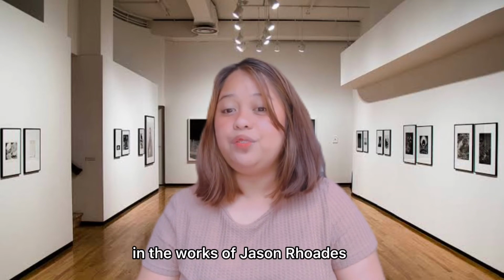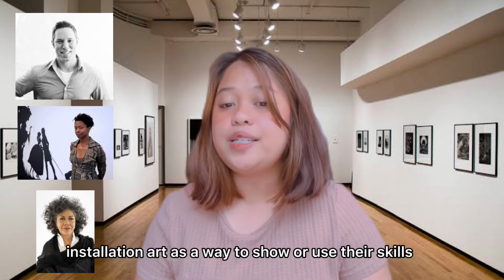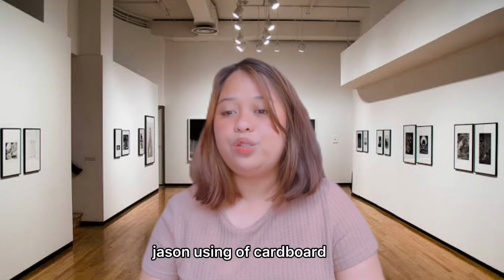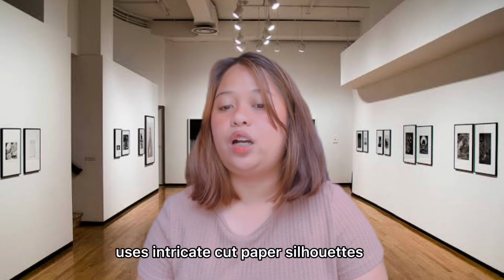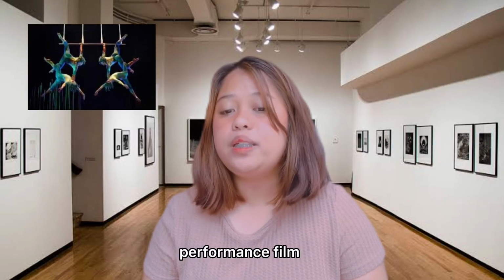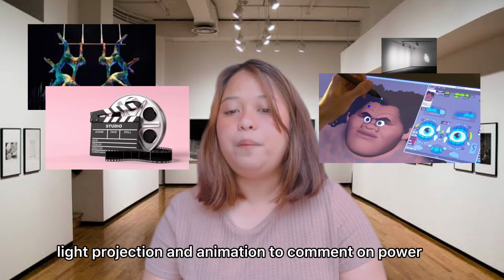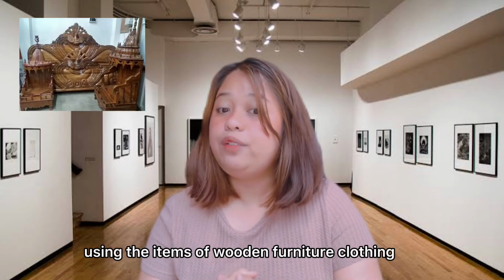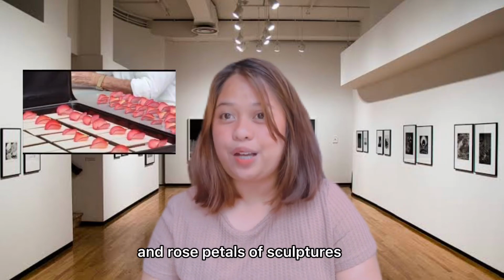With the works of Jason Rhoades, Kara Walker, and Doris Salcedo, who are recognized artists that use installation art as a way to show their skills. Jason used cardboard, wood, and styrofoam. Kara uses intricate cut paper silhouettes, together with collage, drawing, painting, performance, film, video, light projection, and animation to comment on power, race, and gender relations. And Doris uses items of wooden furniture, clothing, concrete, grass, and rose petals in her sculptures.